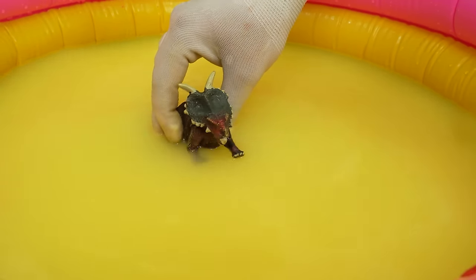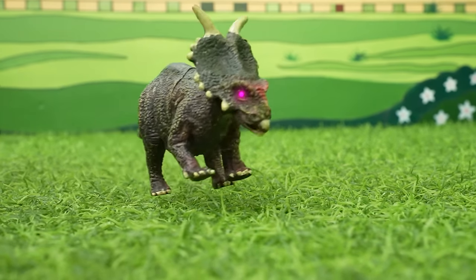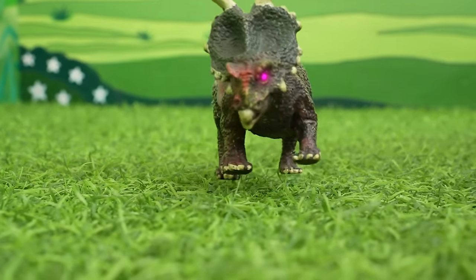Triceratops! Did you know Triceratops means three-horned face? This dinosaur was a herbivore that roamed the Earth about 65 million years ago.